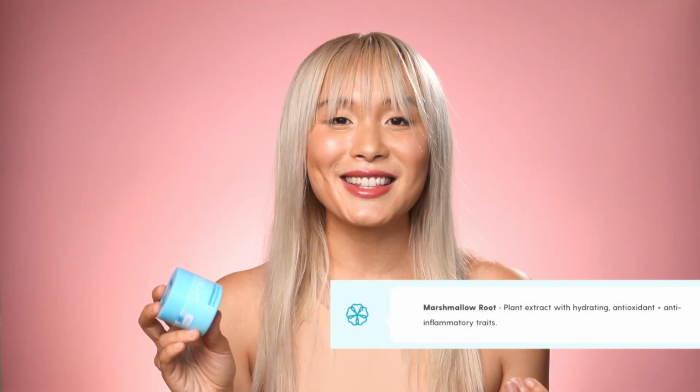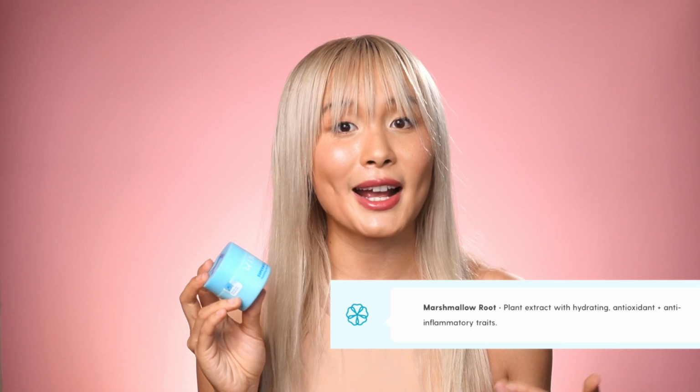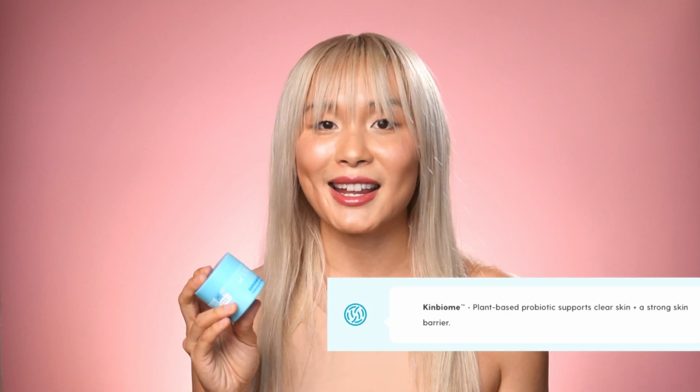So another interesting ingredient in here is marshmallow root extract. I haven't really seen that many products using marshmallow root extract, but it's hydrating, it's an antioxidant, and it's anti-inflammatory as well. So that's really cool. And of course, as with all their products, they also have their Kinbiome probiotic in here as well.